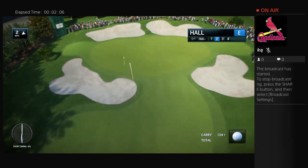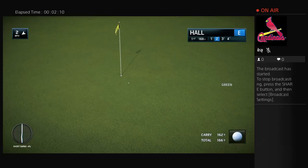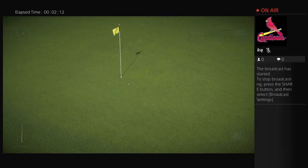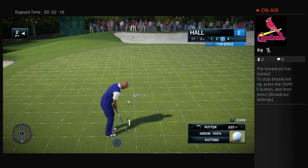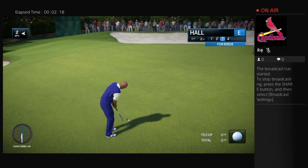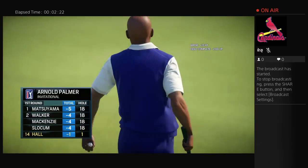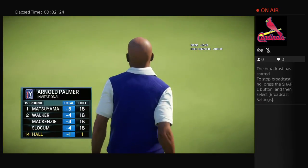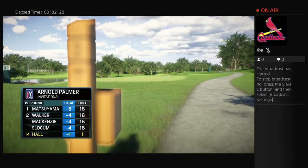Frank, I think that's going to the bunker. Looks like it. Rub the shamrock. Got away with getting in the bunker there. And getting ready for the putt. Which has been a very good workmanlike performance. Yet another birdie. Into the top 15 on the leaderboard.